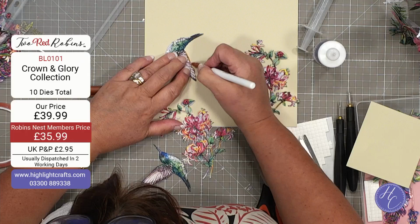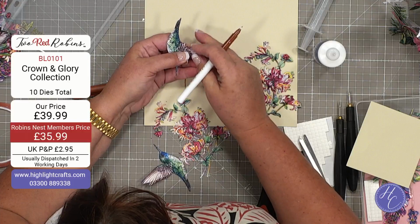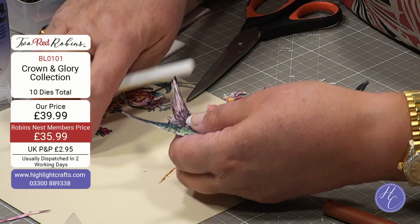But what I've got then is the edges. I've just got a little bit I've missed there. The edges of these feathers, when they turn up now, look much, much nicer than they did before. So you get a more complementary finish to them. So I'm just going to make sure they're all together.